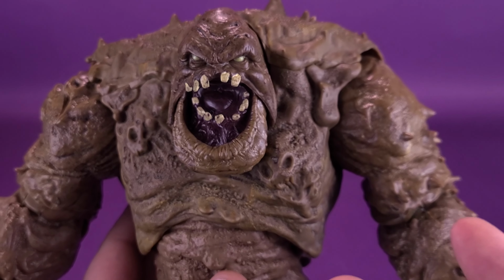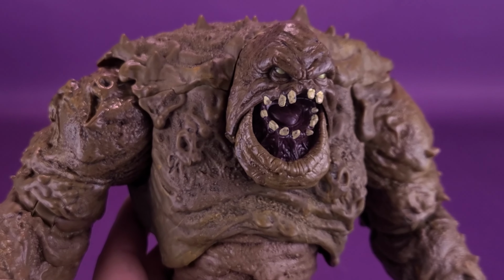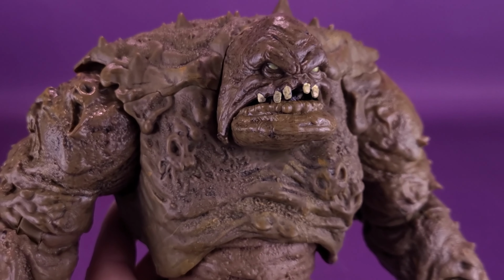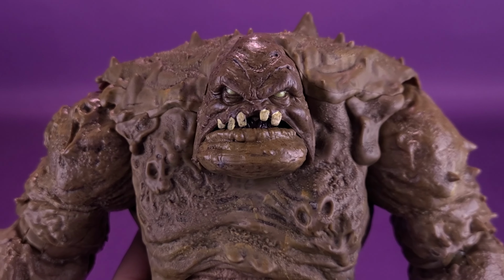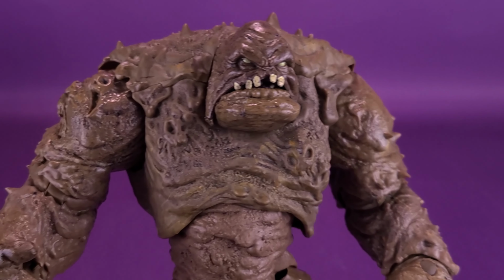Again, I like the idea. At least it does have articulation, so we're not stuck on settling with the idea of his mouth being open. I prefer to have it closed myself. It simply is just on a hinge joint. You close it shut like that. At least closing it like this, it looks a little more like my traditional favorite Clayface, the one from the DC Superheroes line. The coloring is pretty good.